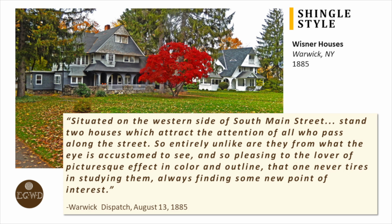Situated on the western side of South Main Street stand two houses which attract the attention of all who pass along the street. So entirely unlike are they from what the eye is accustomed to see, and so pleasing to the lover of picturesque effect in color and outline, that one never tires in studying them, always finding some new point of interest. So these homes, when they were built, drew a large amount of attention.